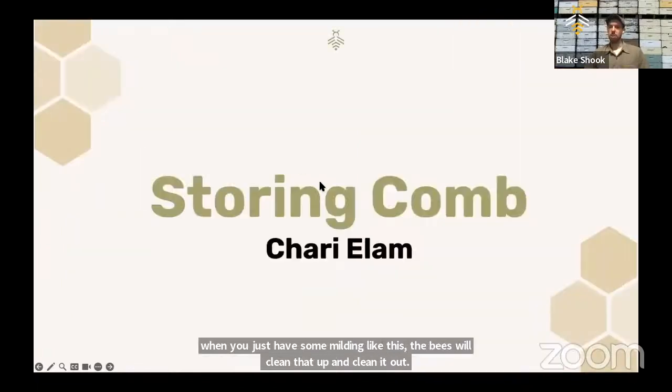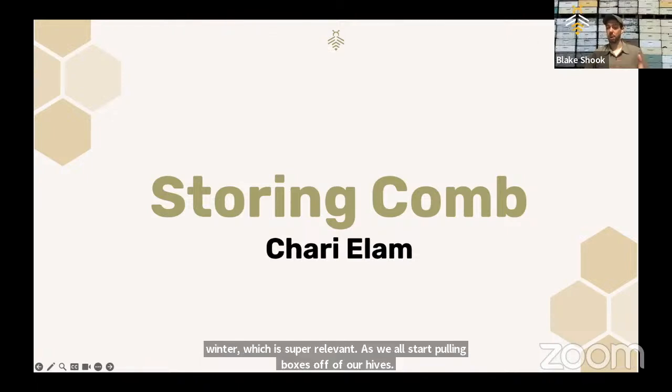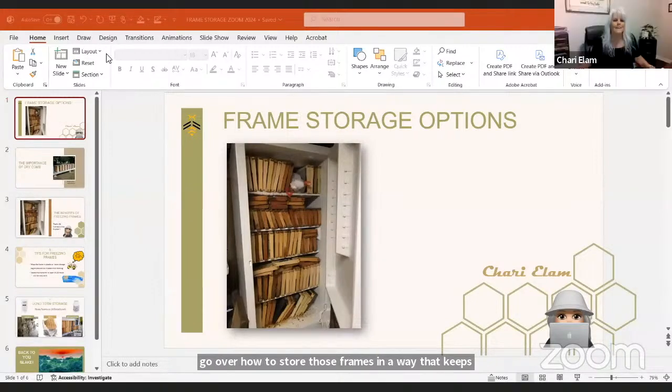Okay, Sherry, I'm going to turn it over to you. Sherry's going to talk about storing comb for winter, which is super relevant as we all start pulling boxes off of our hives and it's time to start storing it. She's going to go over how to store those frames in a way that keeps all those pests out. So, Sherry, I will turn it over to you.